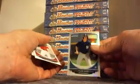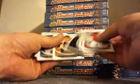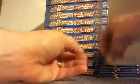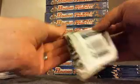Tyler Wade, Yankees refractor. I actually like Wade a lot. Meisner, Murphy, Austin, Ventura. I forgot. Let me see something. Fourth rounder. Oh wow, that's awesome. So why didn't you sell it last year? Is this stuff still on fire?